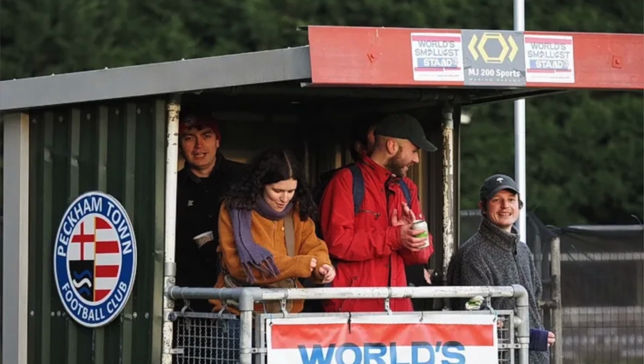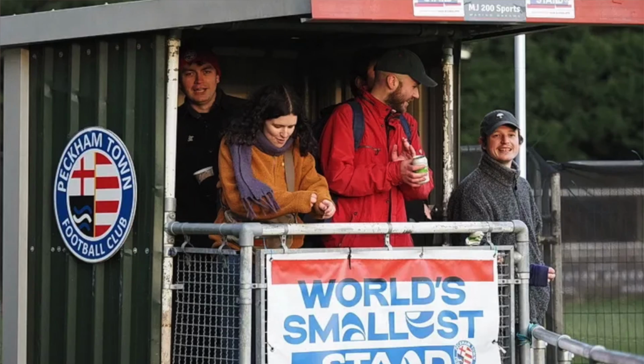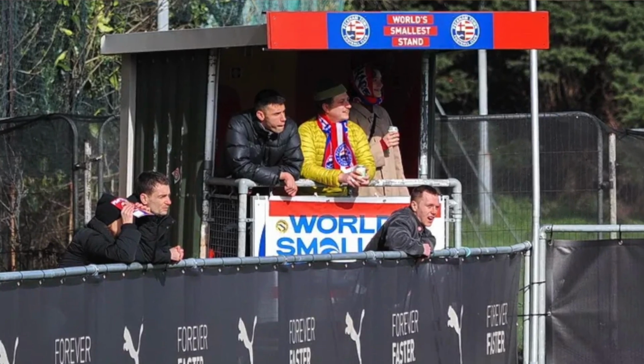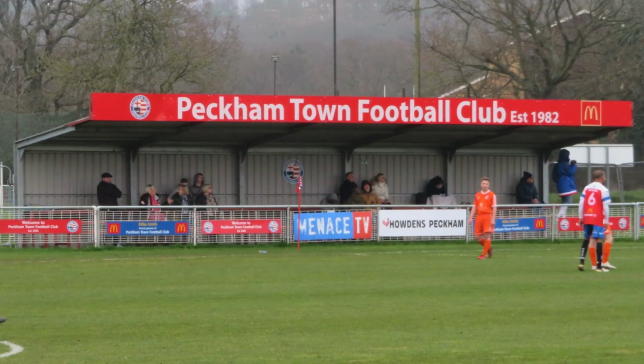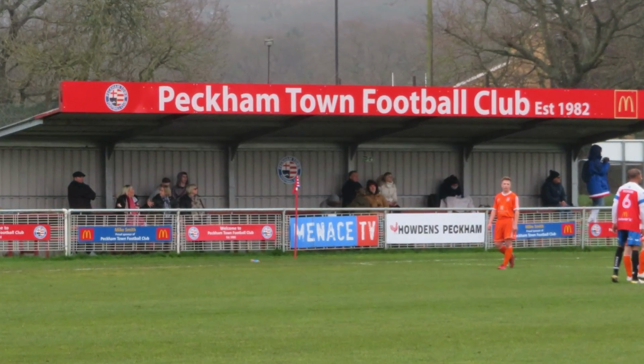At number 9 we have Peckham Town FC with the Menace Arena, and this ground is another one that went viral online not too long ago as well, because they are home to the self-proclaimed world's smallest football stand. This, as you can see behind me, probably can fit, I'd say, maybe 5, 6, even 7 people in it. It's located by the corner flag of their stadium, which is on the outskirts of Peckham in South London, and I think it's a really clever way of the ground probably attracting quite a few new people who never would have gone to a Peckham game before otherwise.